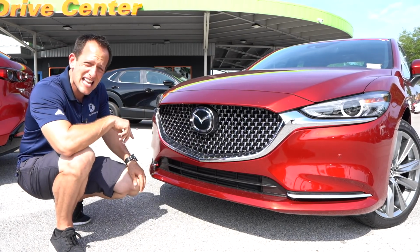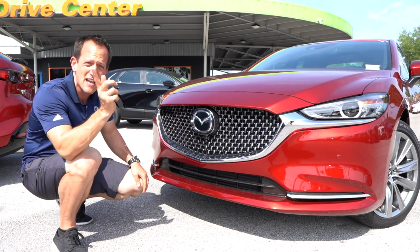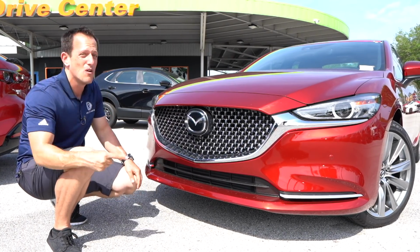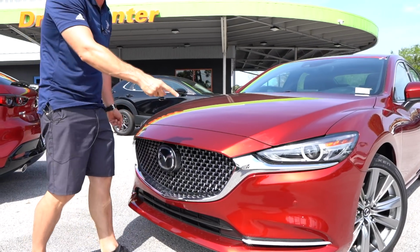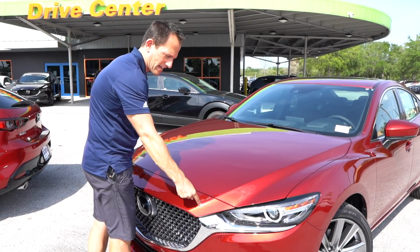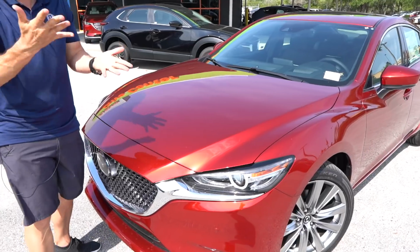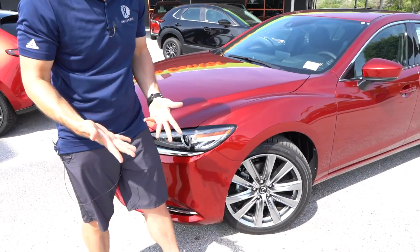Another nice thing is the way the hood kind of slopes down, really gives it an aerodynamic, sleek look. And guess what? This hasn't been redesigned in quite some time. Get ready for that redesign because it's bringing some big things, but we're not going to talk about that yet. We're talking about this one. Getting up onto the hood, here's your clean lines. Bylines come up from the side, go into the hood, and that's it. That's all you need. You don't need a bunch of folds, creases. You're not making a paper airplane.